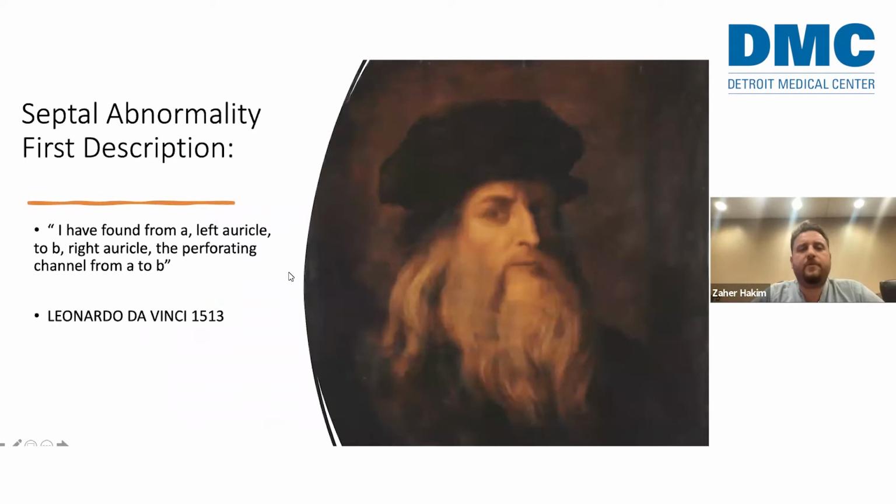The septal abnormality of the heart, the interatrial septum, was initially described by Leonardo da Vinci in 1513. He said, I have found from the left auricle to the right auricle the perforating channel from A to B. So he described, when he dissected the heart, that there is a connection between the left auricle and the right auricle.